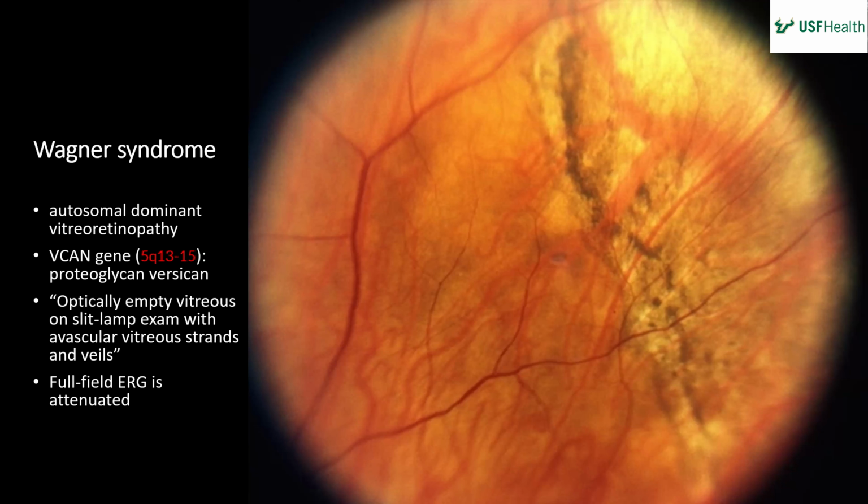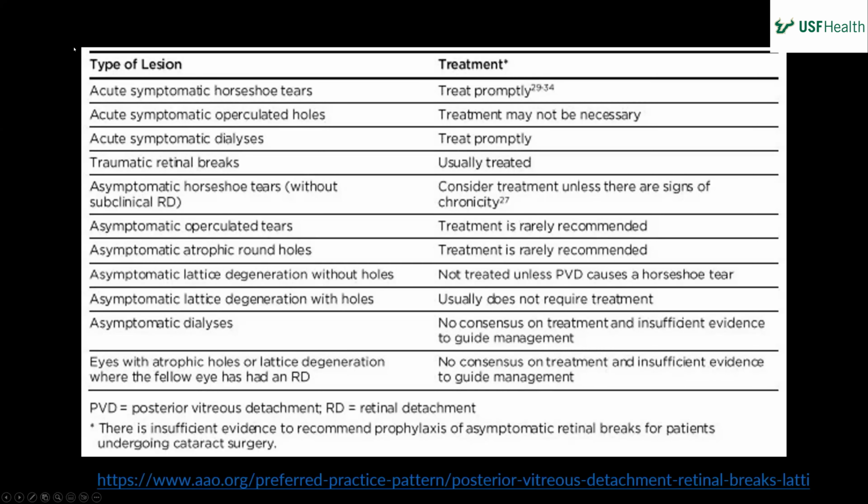And then the last couple of years I've had a couple with Stickler's and a couple of Wagner's, and you look in, it's actually similar. You expect to see the vitreous kind of behind the lens and smoking around, and there's really not much there. And you can't do the indirect, you have to do the slit beam. Yeah, and so there's different methods for treatment depending on what type of lesion we're talking about.